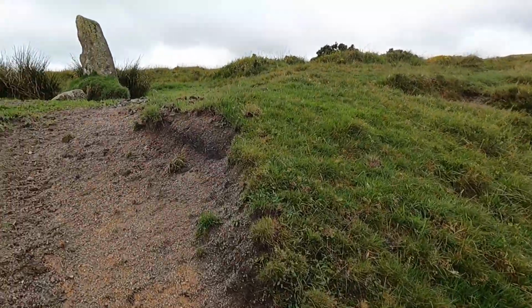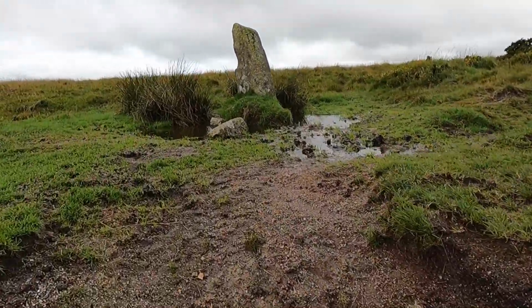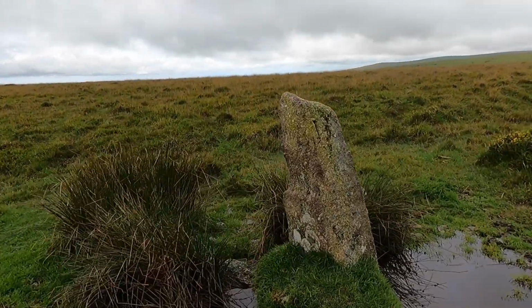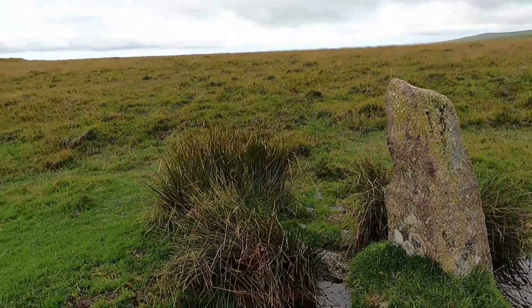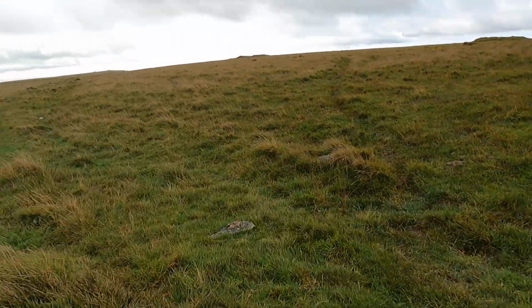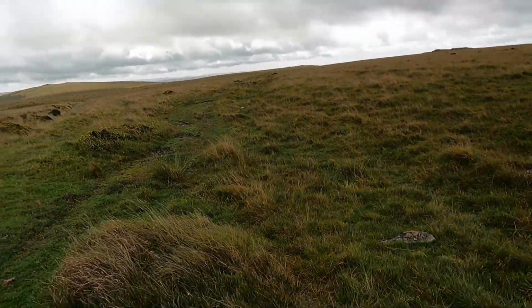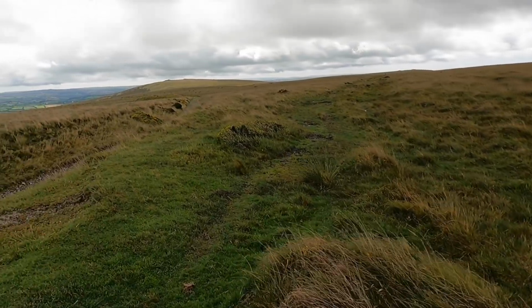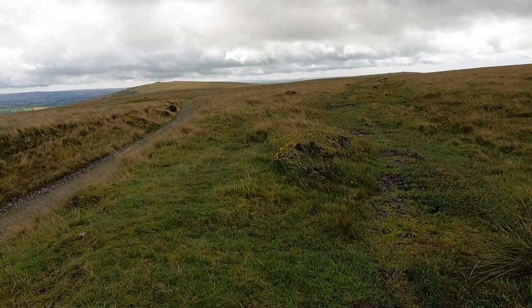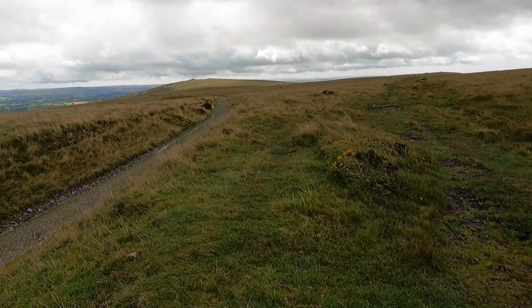I've just arrived at Piles Hill. I'm not sure if this stone is the terminal stone of the stone row, so this marks the end of it, or if there might be another stone further up on the hill. It's very difficult to find, but there's a much better example of a stone row at Merivale near Princetown, which I visited a couple of years ago.